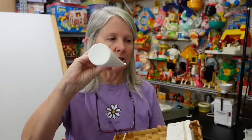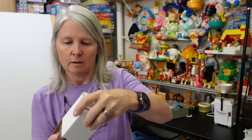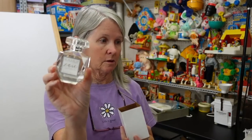I opened this up. The lotion, the foil is still attached underneath this. And then there was, not quite sure what this one is. Oh, some perfume. Let's see if it's been used. I know you can't sell used perfume. She said none of it had been used, and it doesn't look used.